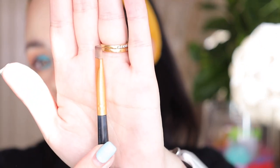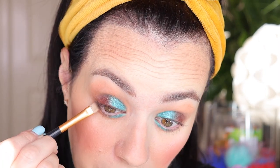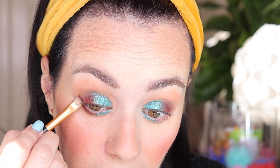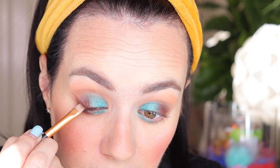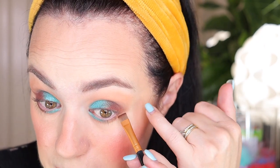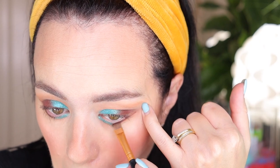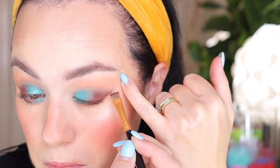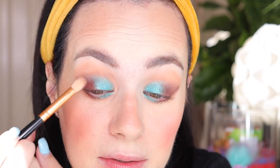Okay, and then with a very, very flat brush, and this is the Morphe brush, I'm gonna go into that deep brown and kind of line the bottom area here. And we're gonna bring a wing up like this. And connect it. Let's do the same thing. I'm gonna do the same thing here. Blend this together.